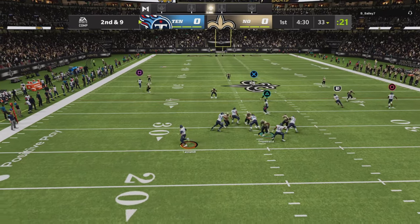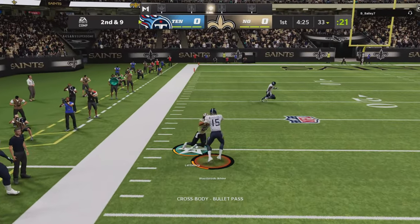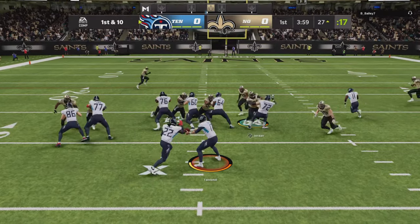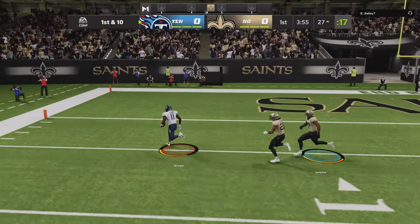To throw. Tannehill out to his left. Now he'll let it go on the run. Deep left side. And that's caught inside the 35. I mean, they're pounding lockers, and they can't wait to get out there. But when you hit them with some big pass plays early, it takes it.